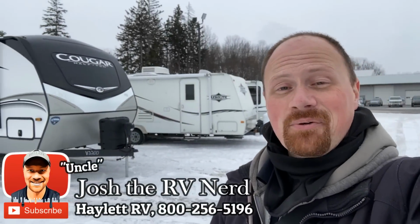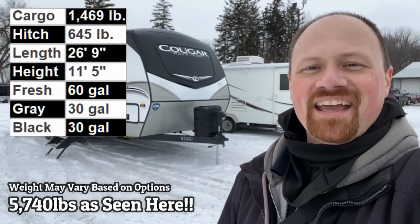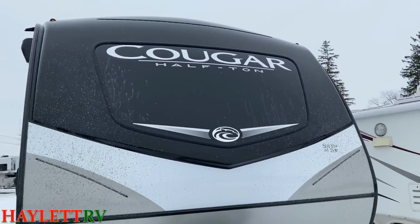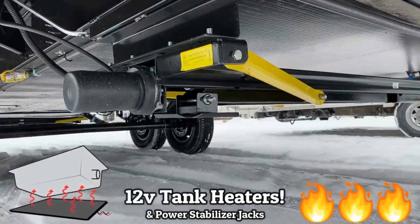I've had a lot of requests for this one, and I've been dying for it to finally land. The 22 MLS Keystone Cougar, finally making it here to Theater RV of Coldwater, Michigan. And I tell you what, this is a good camper. From start to finish, front to back, it is brilliantly thought out and laid out.